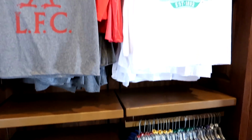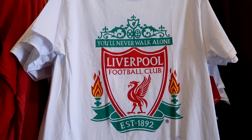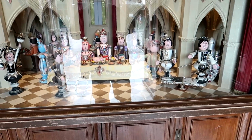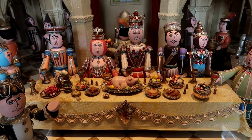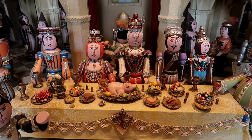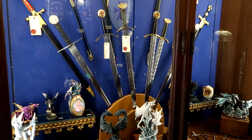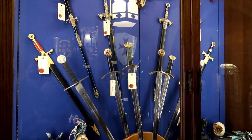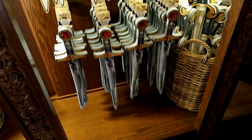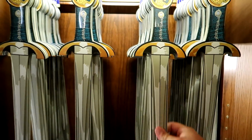And I guess like Canadians love hockey, the British love soccer. They also love the Beatles. It's a pretty cool little tableau here. See the king and queen with their giant feast, the swine with the apple in its mouth. You can actually buy your own sword here. Are you allowed to just walk around Disney World with a sword? And if a real sword's a little too intense, they do have a styrofoam version over here.